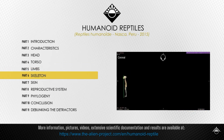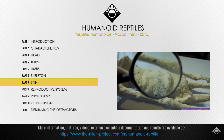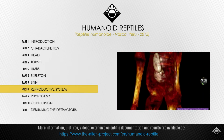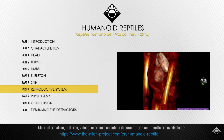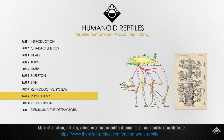We will take a look at the skeleton, and especially the hollow bones, followed by a close examination of the reptilian-like skin. We will proceed with the amazingly revealing reproductive system of the female holotype. Then, we continue with the phylogeny, and try to identify an evolutionary common ancestor.